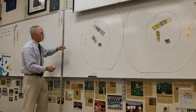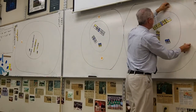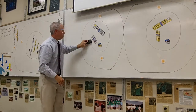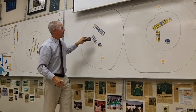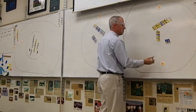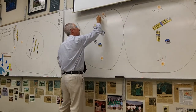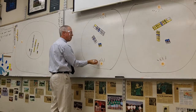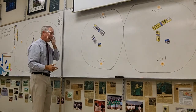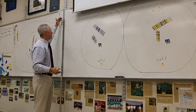So, prophase 2, the centrosomes move to opposite sides of this cell, shoot out spindle fibers, and the nuclear membranes dissolve. That's prophase two. Guess I can draw the spindle fibers. And then they attach in prometaphase. Essentially, meiosis II is just like mitosis. If you know mitosis, it's the same. Everything happens the same way.